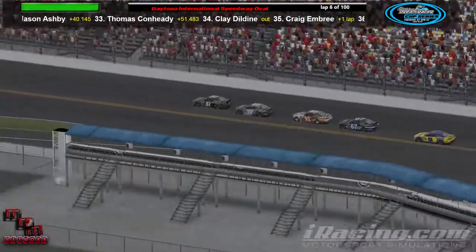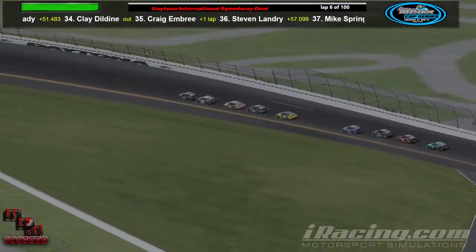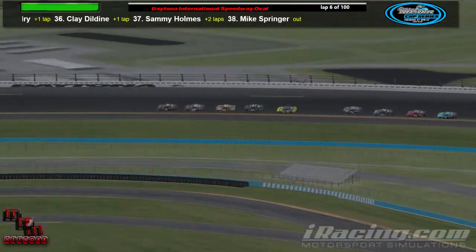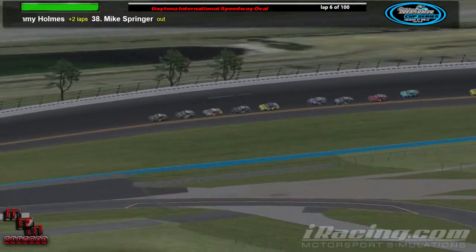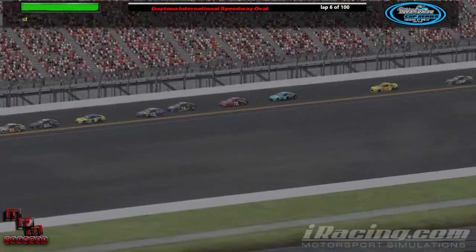Looks like we got our first green flag lap completed here on lap number 6, as Ryan Cobb is up to the race lead, leads them into turns 1 and 2. Nice single file line here in the first top 10 drivers, all the way from Cobb to Bernies.